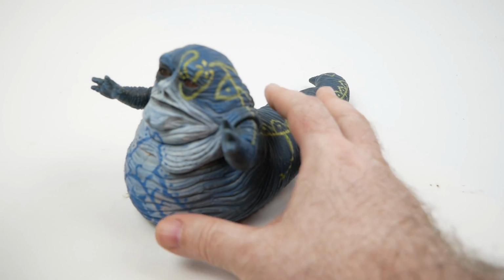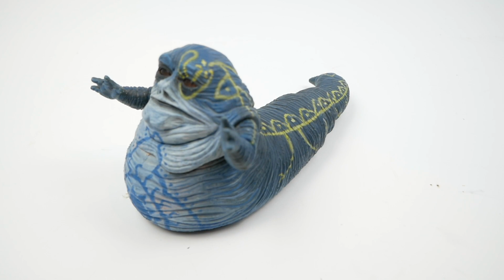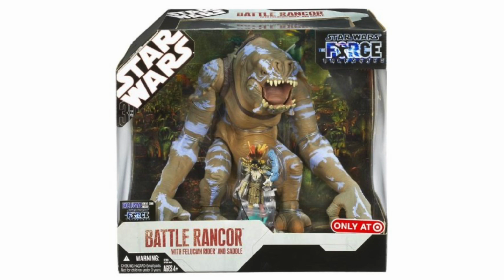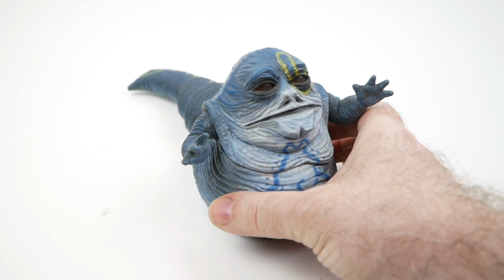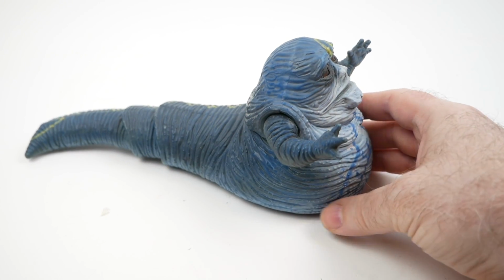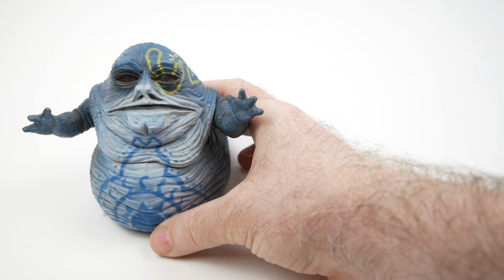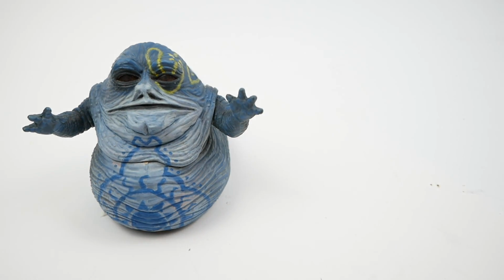Next up, we have something I picked up just very recently, and kind of an interesting story behind this. It was listed on eBay in a lot together with the Felugian Battle Rancor, which is the repainted and almost tattooed looking, war painted Rancor figure, which I never actually had. And they just said, this is Jabba the Hutt with this Rancor. And I was like, wait a minute, that's not Jabba the Hutt. This is clearly a custom of Ziro based on the Power of the Force Jabba, which I have here.